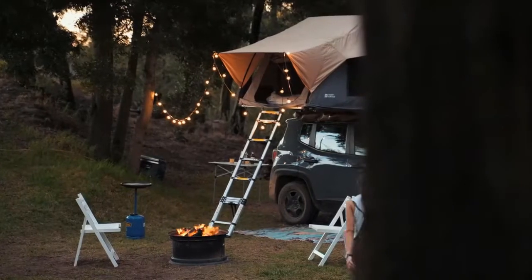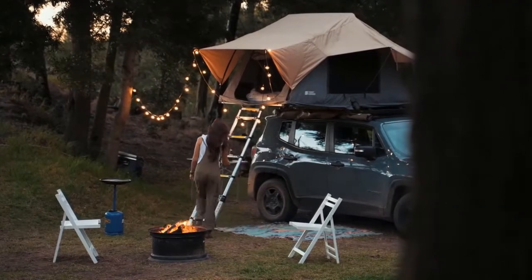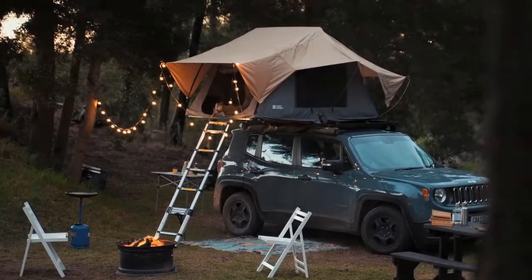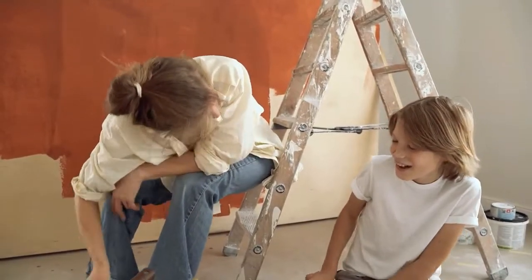In any home, you eventually have to change the light bulbs, hang art, and keep the gutters clean. The right ladder means you won't have to borrow one from a neighbor or use a piece of furniture. But you don't want to go for the first ladder you see. You might end up with one that's too short, can't support your weight, or isn't up to the task at hand.